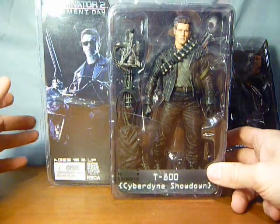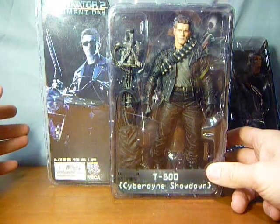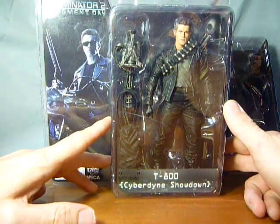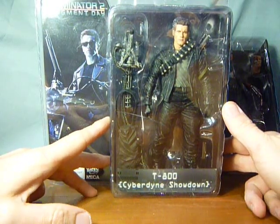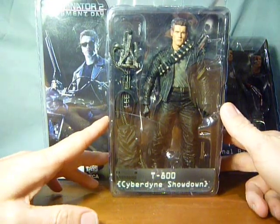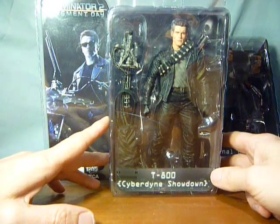I've got to be honest with you, I think out of every single Neca T2 figure, this is the one you want to have. By all means, it's not the hardest to get hold of. For me, it was the second hardest to get hold of. The hardest one for me was the T1000 Galleria, but that's in the next series, I'll show you that. This for me was the second hardest to get hold of.